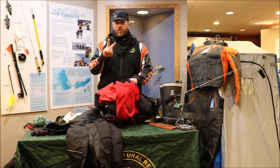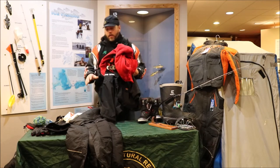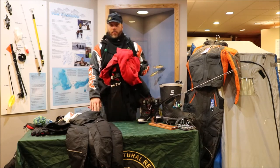But I typically have two suits myself. This was the first suit I've ever owned for ice fishing. Ice Armor was the second one. I bought a float suit.